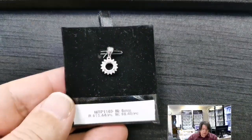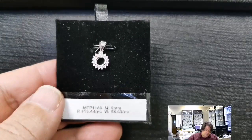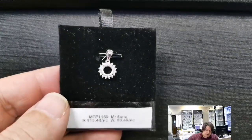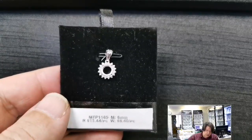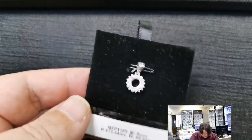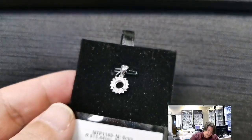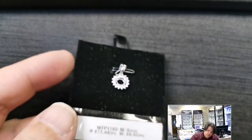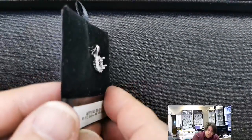I guess the rest now are all a little more traditional. MTP 1169 for a 6 millimeter round cut stone or cabochon. Retail price is $13.44. Wholesale price is $8.40. And this is just a round seat. It's a hybrid seat for a cabochon or a cut stone. It's got some pretty good sized prongs, right?